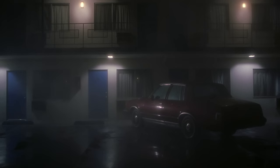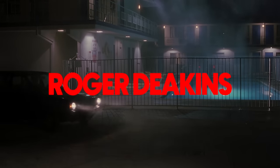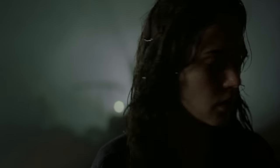It's spooky season, so let's talk about everyone's favorite spooky cinematographer, Roger Deakins. What are you, fucking nuts? No, but seriously, I know we all think Roger Deakins is the ghost, but do you ever think of him in the same breath as horror? Probably not. You see, Roger Deakins doesn't really shoot horror movies.